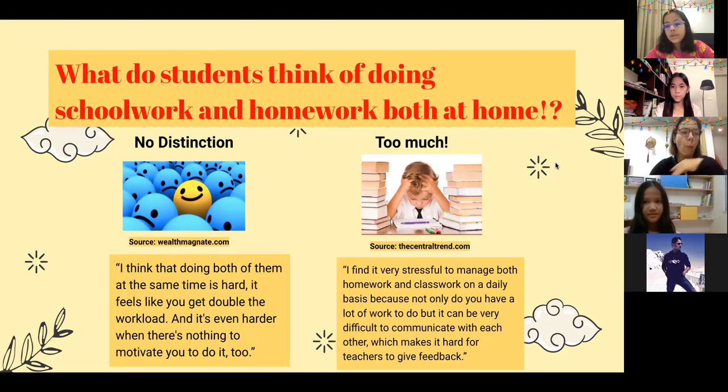I would also like to read this response that was collected from a survey that our co-host Toto did. This person says, I think that doing both of them at the same time is hard. It feels like you get double the workload. And it's even harder when there's nothing to motivate you to do it too. And this will lead us beautifully into the next idea, which Toto will present.